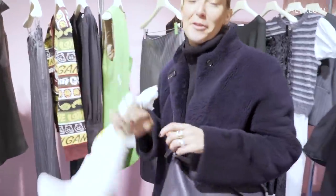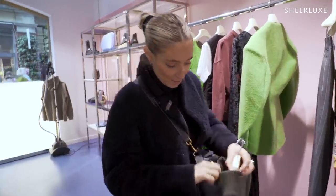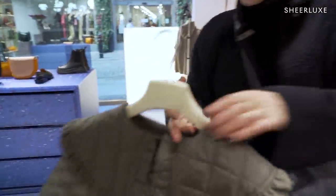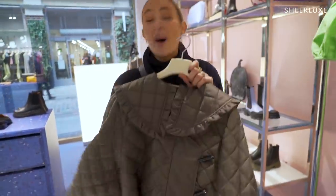You can't beat a Gani t-shirt for Christmas as well. Good tabard alert. One thing you love. I like a tabard. Oh, that's my pick. It's a lot like my navy one, actually. And of course, the pièce de résistance. The collared puffer. The perfect jacket, really, isn't it?